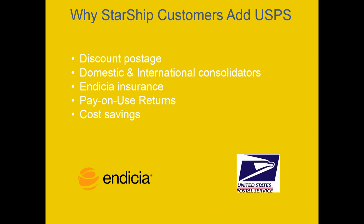So like I mentioned before, we give you a lot of choice in carriers that we work with. We have a lot of modules for all the different carriers. And we have the post office, which is now available. If you're a V Technologies customer, we have discount postage through Indicia. So just by being a V Technologies customer, you're able to receive discounted rates right inside your StarShip software. So you'll be able to see different shipping rates against the big carriers like UPS and FedEx. So you'll be able to see a significant savings when you're using the post office now.